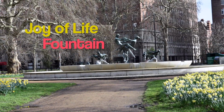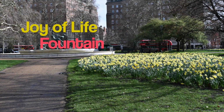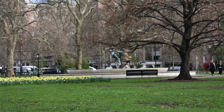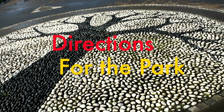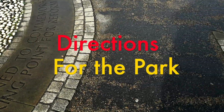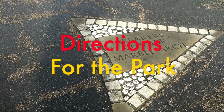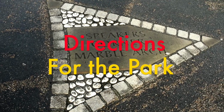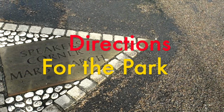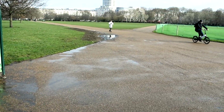Right here I'm taking a picture of the Joy of Life fountain, and from the place I'm taking a picture, you see directions on the floor. It tells you to go left to right to different parts of the park. The park is huge, so of course you want to turn around and see as much as you can, but you cannot see everything in one day. It will take a few days.